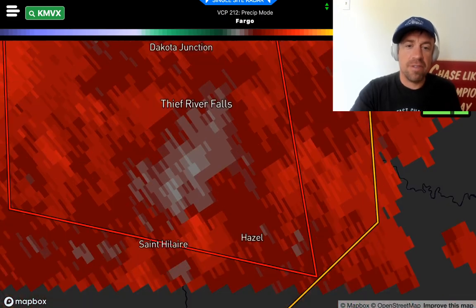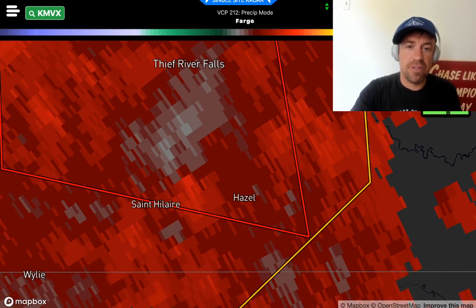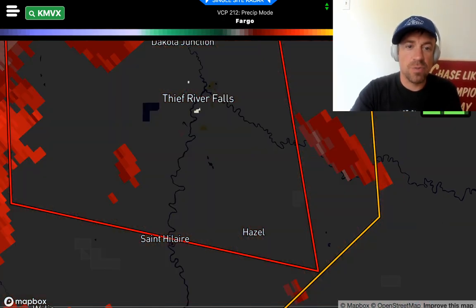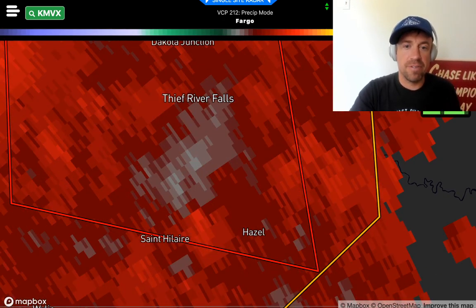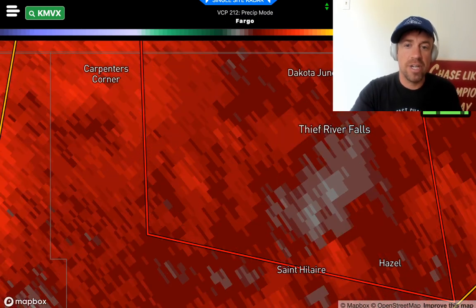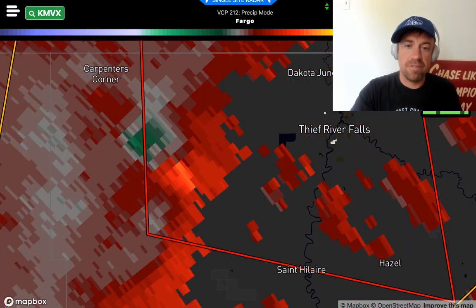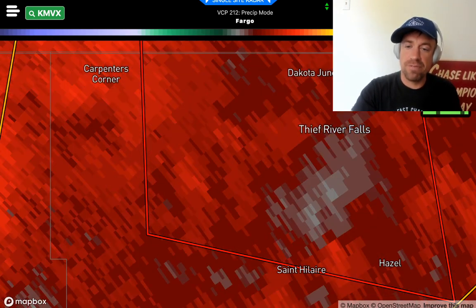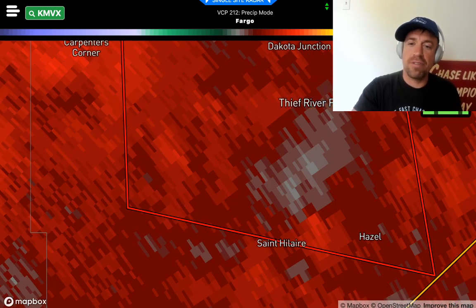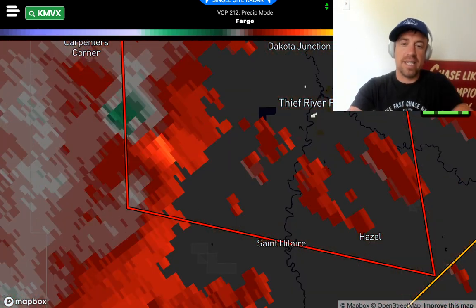Moving off to the south, there's that circulation that was near the Thief River Falls area. The good news is that it looks like it has weakened a little bit on approach to Thief River Falls. There you can see that circulation when it was just to the south of Carpenter's Corner, heading toward Thief River Falls. It looked like a very dangerous situation was unfolding. It looks like that circulation has weakened just a little bit to the south of the Thief River Falls area as it's heading in toward Hazel.